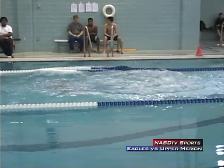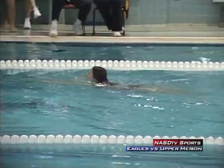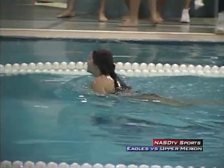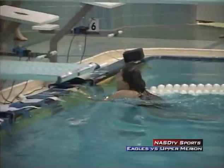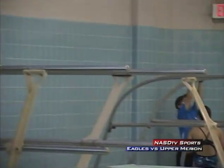She just did a front dive with a half twist. Her scores are 2.5, 2, 2.5. She flipped her legs over, which is why she got 2s. But otherwise, her legs were nice and together.